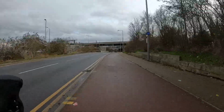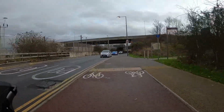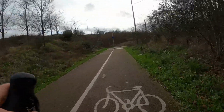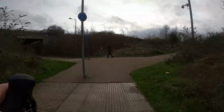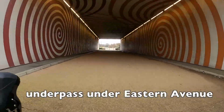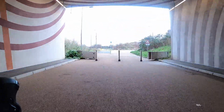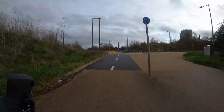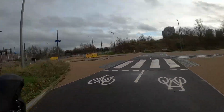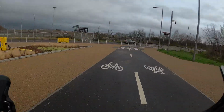I think it's really well done, and I wish every trunk road had one just like it running by it. But we're going to turn off right here, turn off right down this path, and you go under this underpass. This underpass runs under Eastern Avenue, which is a sort of urban motorway that runs through East London. That was originally meant to be part of a much wider scheme of motorways in London, but they got cancelled, so it's one of the few bits that got built.